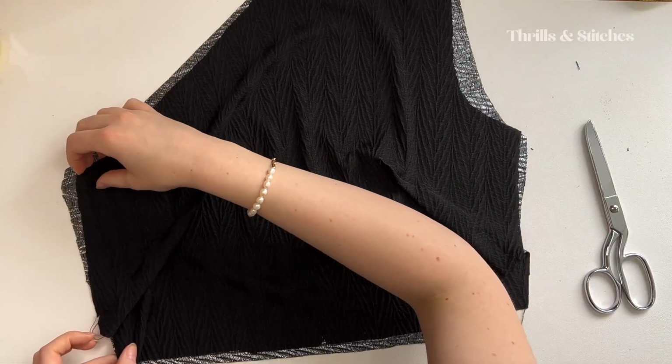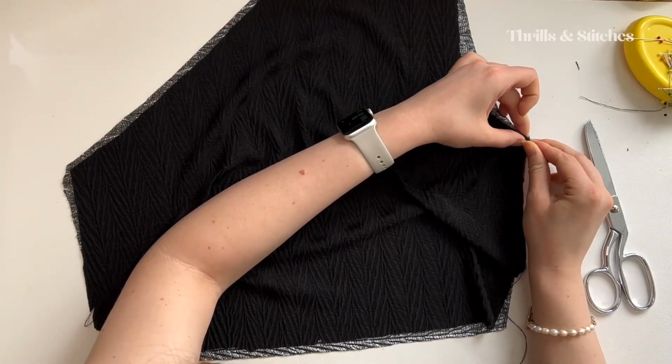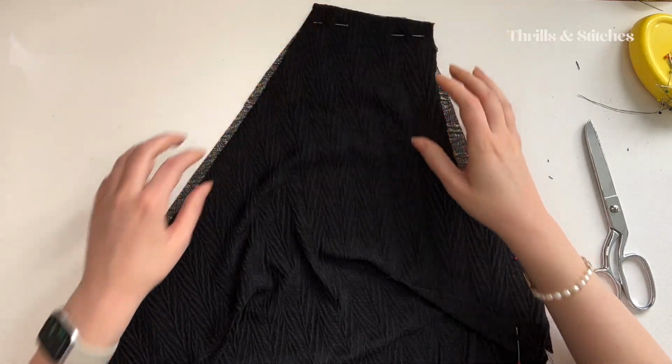Place the two sides of the bodice, right sides touching as you always would. Place some pins. Now I'll sew all of the sides together and then the fitting process can start, because I already know that this is gonna be a bit roomy, but we'll see.